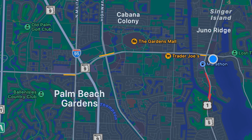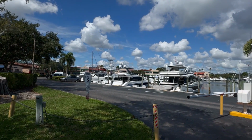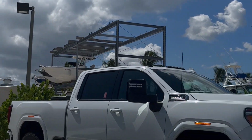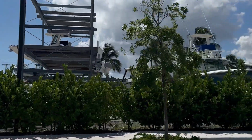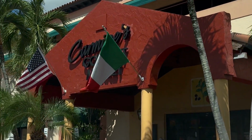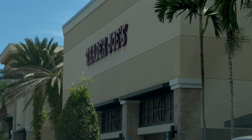Once you go over the Intracoastal, PGA is so great because you have the Sovereign Marina, which has a lot of beautiful yachts. It's where you can keep your boat if you live in a golf community or you don't live on the water. You can keep your boat here. And in the marina there is Carmine's, an Italian restaurant that's so popular, and it has a gourmet market there. And there's other amenities there. Then at the next light, at Prosperity Farms Road, you have a Trader Joe's.